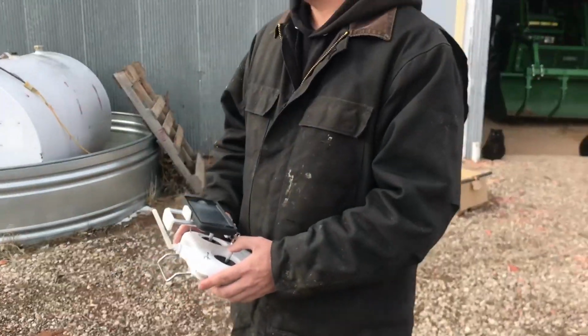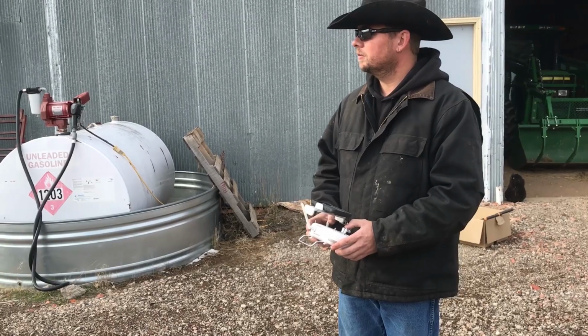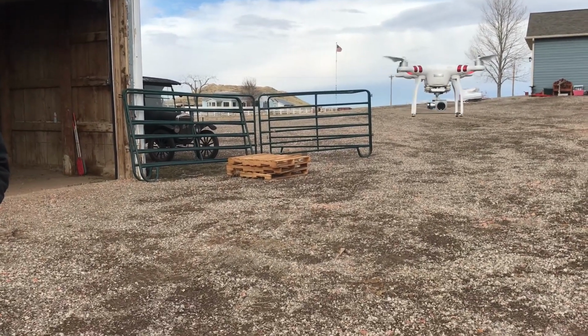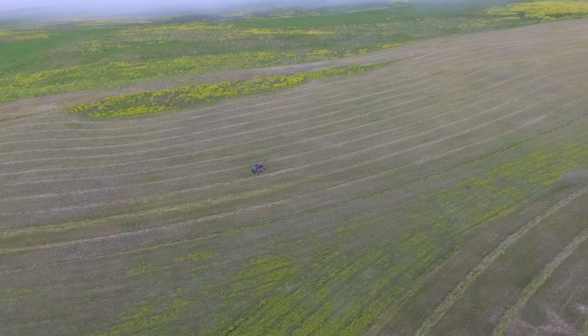I fly the drone using a remote control, levers to control the speed, up, down, left, and right. It's not difficult to fly. Because of the software that's built into it, well, that does most of the work. But I started to become a little bit alarmed when at one point I realized I didn't have much control of the drone. It was flying away from me.